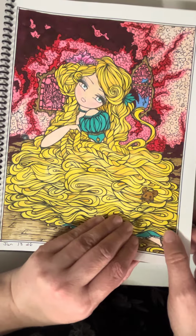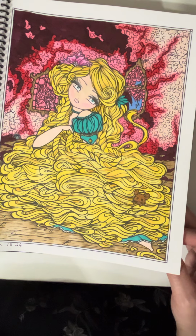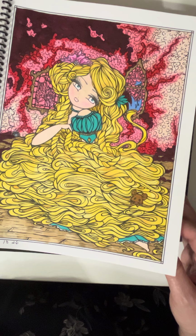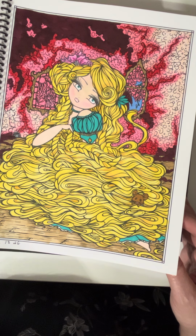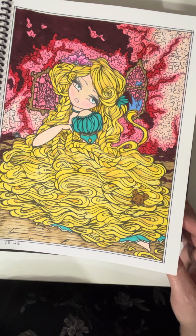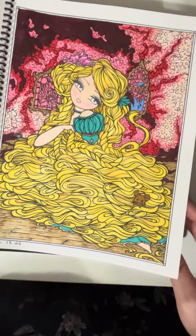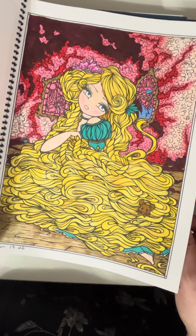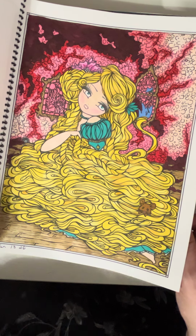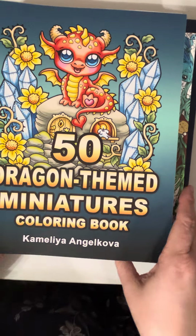Yeah, I'm not sure how I feel about it, but I'm happy that I've actually started working in my books. I like her hair. I don't know how I feel about the background. But again, I tried some new things. I'm not too disappointed with it. So there's that one.